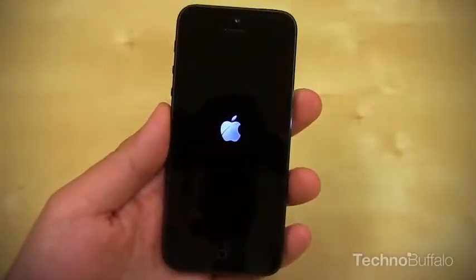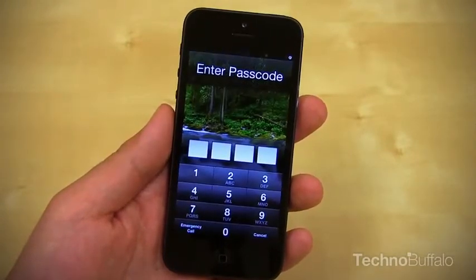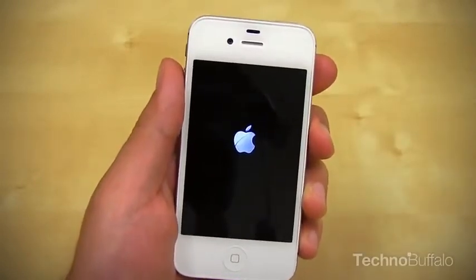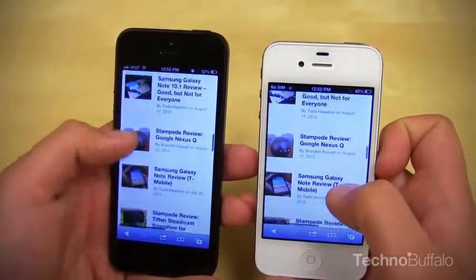So let's talk about what's powering this guy, the new A6 chip. The phone definitely feels faster. At least right now, it's most evident in boot up times, incredibly quick. I never thought any previous iPhones were slow, but this one's definitely faster. App load times are very quick, especially when compared to the iPhone 4S or the 4, and Safari load times are especially quick as well.